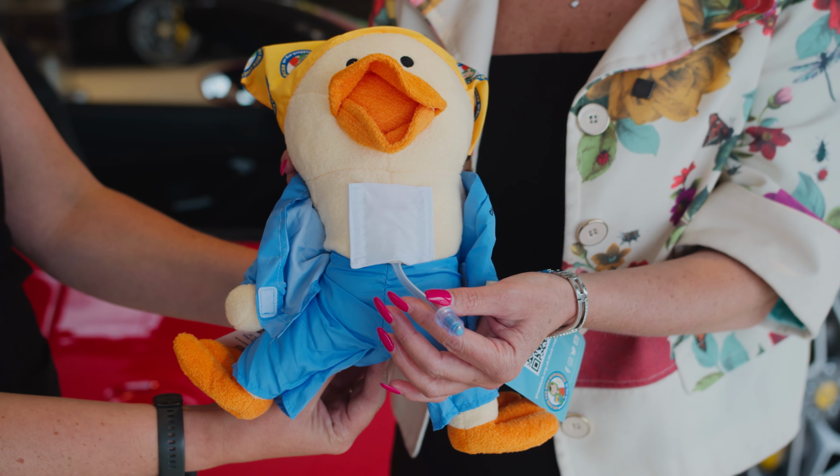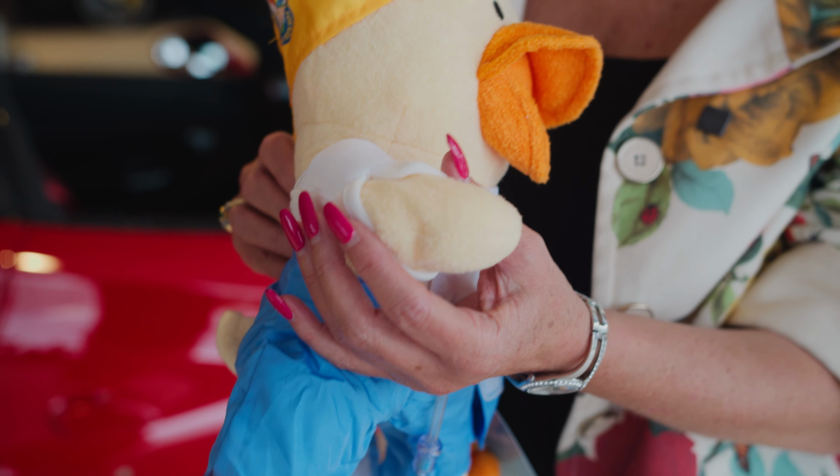Chemo duck, as you can see, is soft, is yellow, is cuddly, is gorgeous, but more importantly, he is fitted with a central line to mirror how the children will receive their treatment. The medical team will demonstrate on chemo duck how the chemotherapy will be administered for the child. He also has a blood pressure cuff.